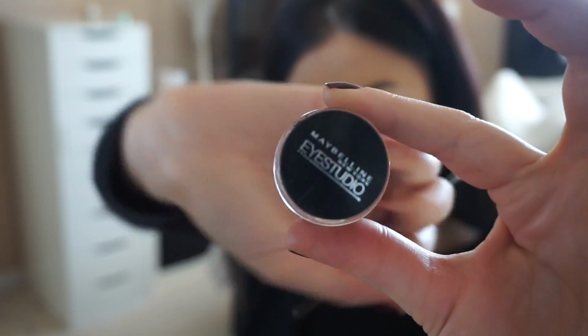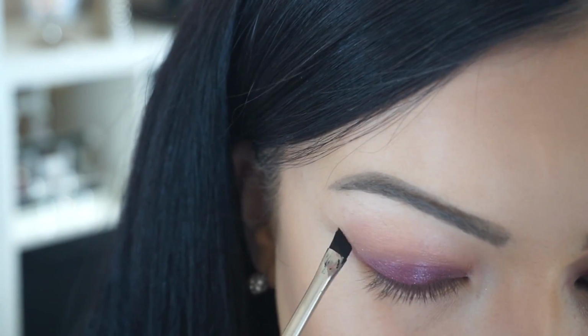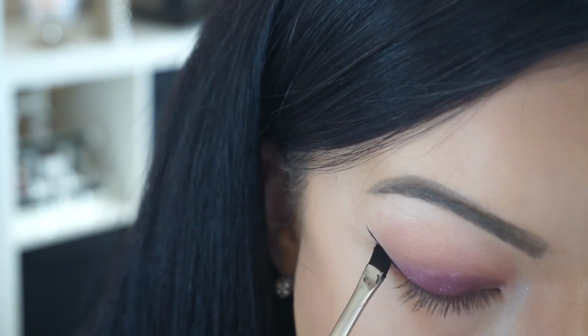For this look, I'm doing winged liner. I'm using Maybelline's Eye Studio Liner in Blackest Black and a MAC 263 brush.